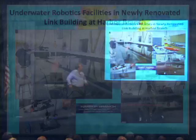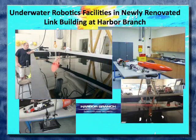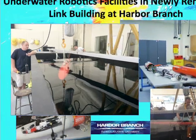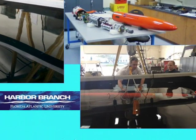And also with the link building newly being completed, we have this variable density tank where we can ballast these vehicles. Being very close to neutrally buoyant, they require very careful ballasting. And this is Drew Krupski, who's a grad student working with the gliders. And there's Ben Metzger, a mechanical engineer who really manages the glider program here at Harbor Branch.